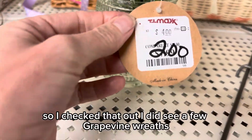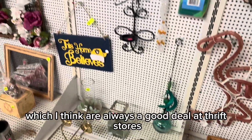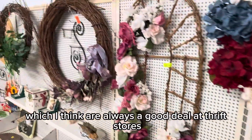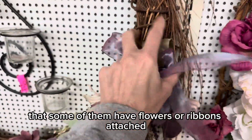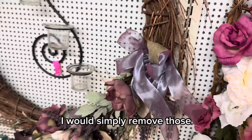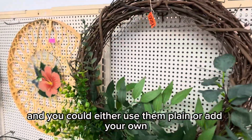I did see a few grapevine wreaths, which I think are always a good deal at thrift stores. And you can see here that some of them have flowers or ribbons attached. I would simply remove those, and you can either use them plain or add your own.